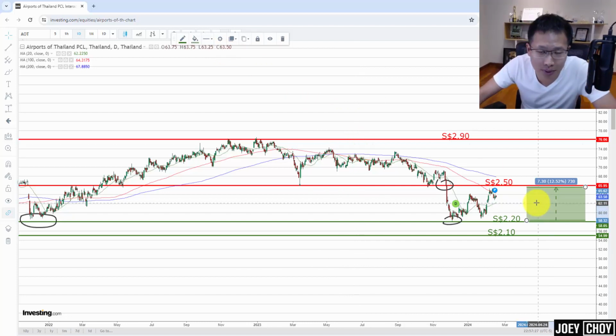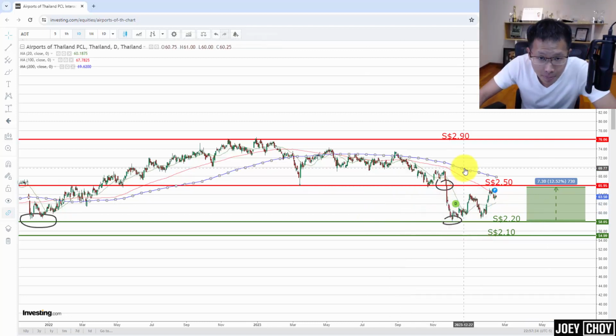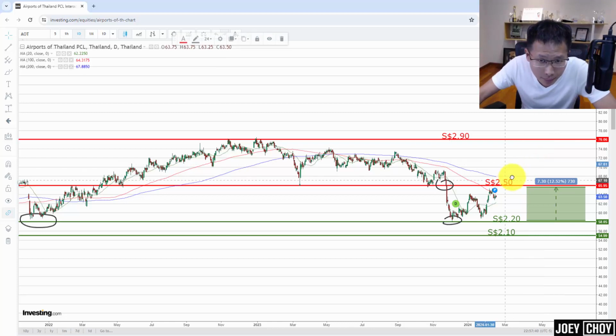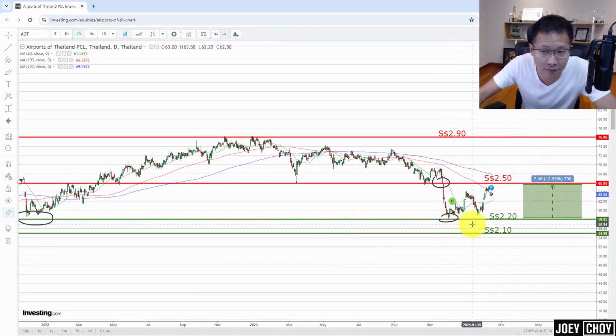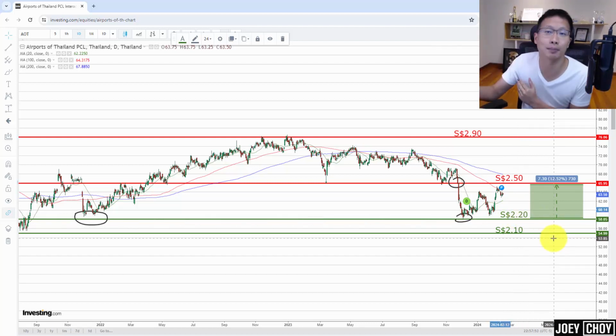So how can we do it? Well, we can simply just do a quick conversion, right, from Thai baht to Singapore dollar. So for example, let's say that this resistance right here is about 66. So 66 times 0.038, it would be something like about $2.50, right? And same thing for the support here at about 58 Thai baht times 0.038, it would be about Singapore dollars $2.20 level. So that is pretty much the support and the resistance level based on Singapore prices, based on the SDR.